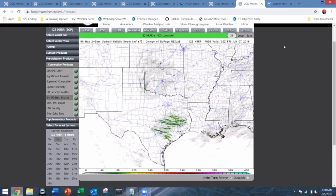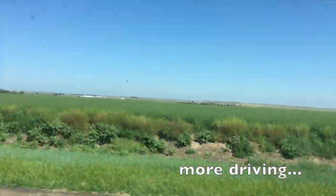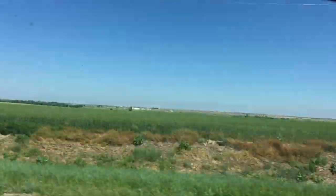And this day was a little tricky because there were two promising looking systems, one to the northwest of us and one to the southwest. So we weren't really sure which of those was going to be the best play. What we ended up deciding to do was just drive west and wait for a later forecast run to see if we could get better information to make a more informed decision.